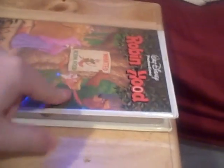Here's the tape. Printed on September 23rd, 1986. And this copy opens the exact same way as the 1984 VHS. And this copy does not have the Walt Disney and You promo at the end.